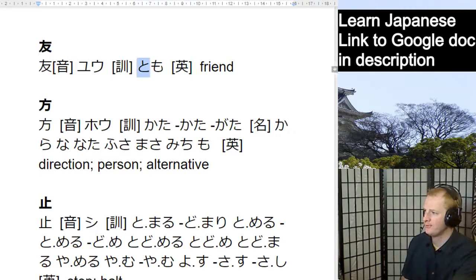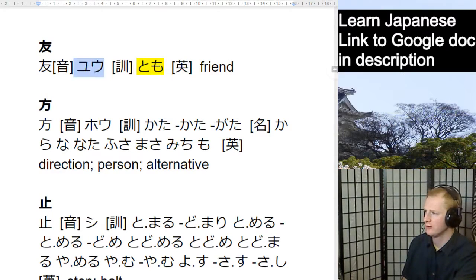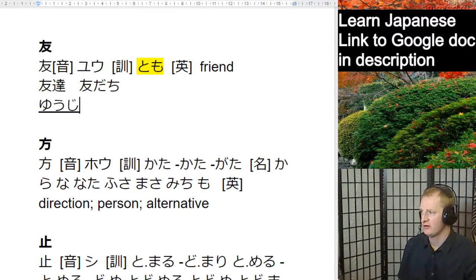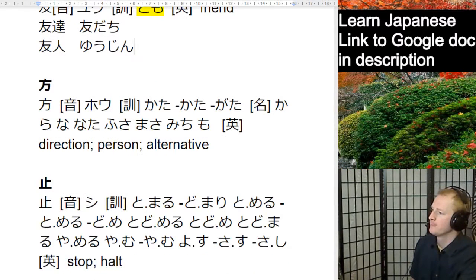Alright, tomo. A lot of you should recognize this one. This is friend. I'm not sure it's too useful learning this. Pretty much the only time this is going to come up is tomodachi. Actually, it's more likely to be written in hiragana, since even Japanese people don't like writing that dachi. Now they could use the onyomi and do this word yuujin, but I'm not sure that's very likely. Tomodachi will probably be enough. Yuujin just means friend, by the way.